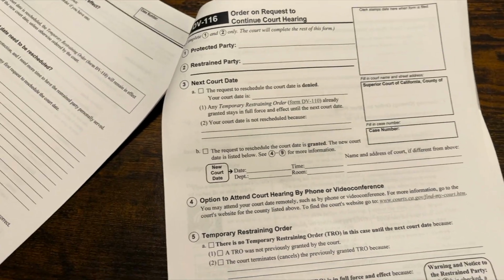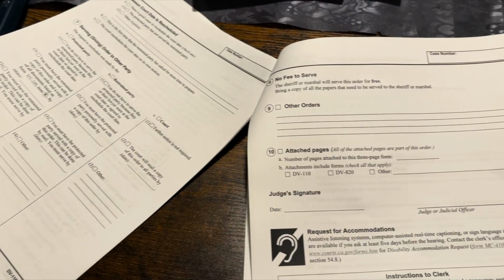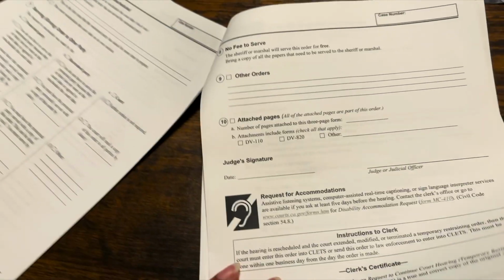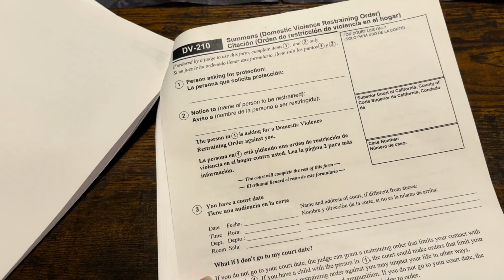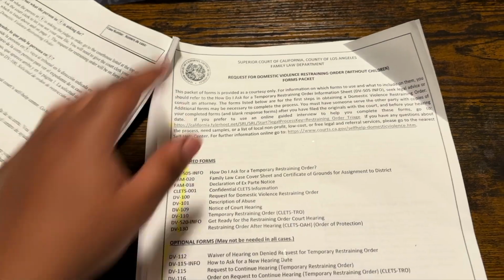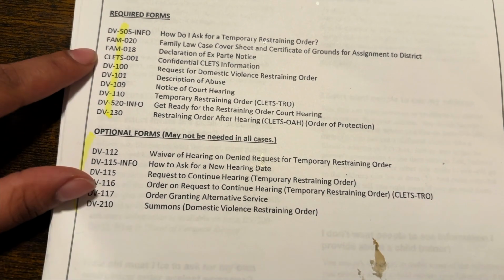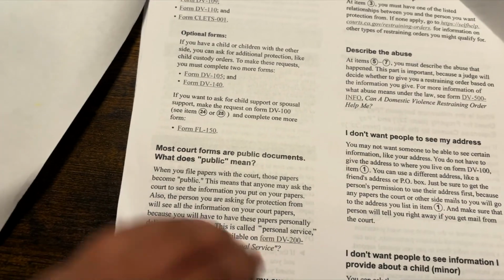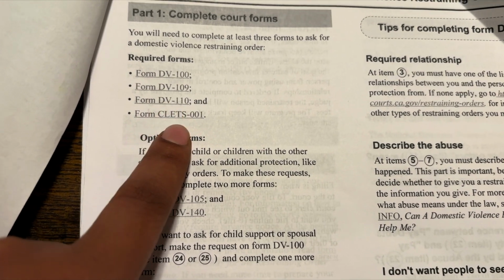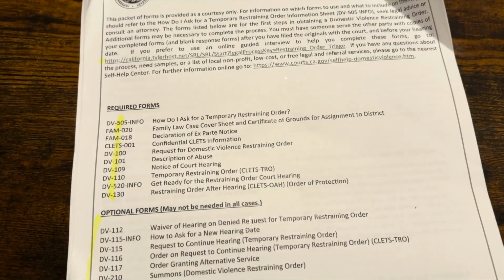Yeah. This is a court order. Oh, they just gave you all the forms. These are all the optional forms. Yeah, that was it. So they gave you all these optional forms, but these are the only ones that I filled out. This one, not needed. Like I mentioned, 109, 100, 110, 001. Those are the required forms. Everything else is optional. And I hope this helps somebody, because I wish someone would walk me through this when I was going through that.